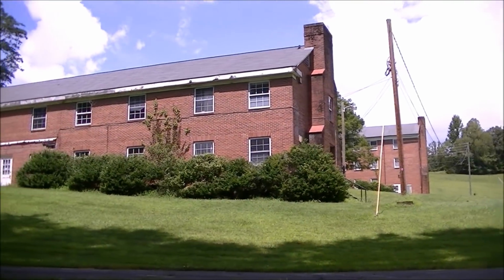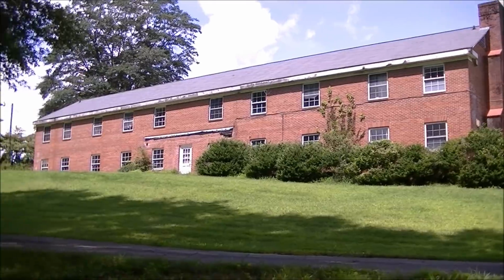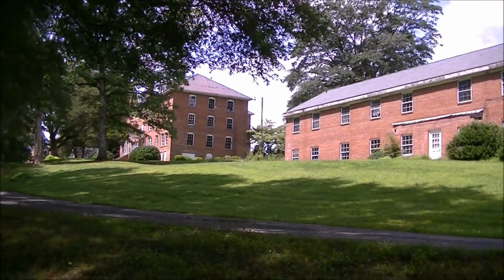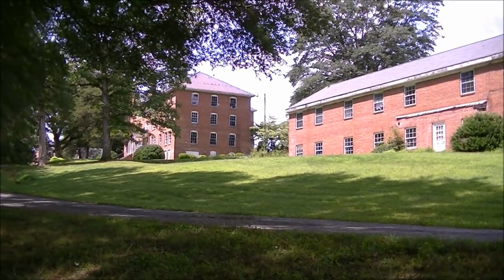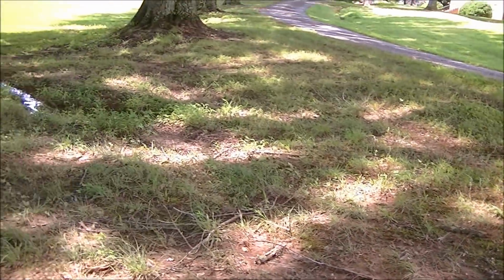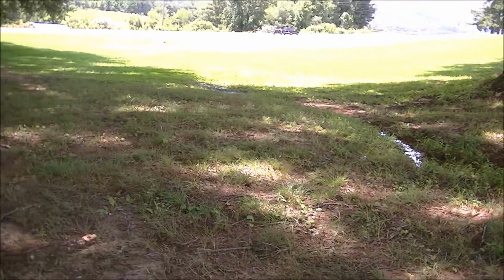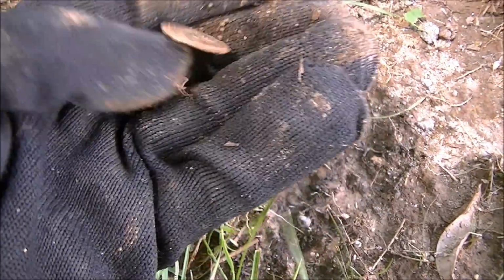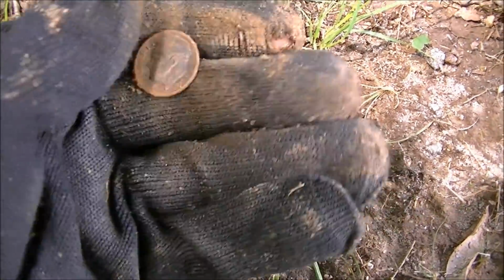Day 2. Metal detecting around the dorms, the old school buildings. I've been out here like 5 minutes, just dug a little bit of trash and a 1982 penny so far. And working this little washed out area right here, I got a coin right on the surface. It appears to be a dime. Doesn't look like one that's too old.